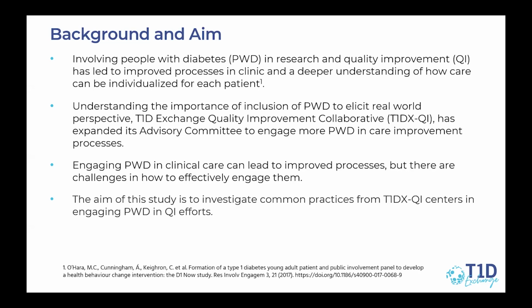So we did a survey in 2022, and we learned that we had a really low number of patients engaging. And we know that bringing patients in really helps you all to improve your processes. You understand what patients and families need. You can get real world perspective from people. So this has always been our goal. Our numbers have increased over the last 2 years, but not in proportion to the number of clinics that have joined us. So we wanted to really understand where the success stories were and how we can share them across to other clinics.